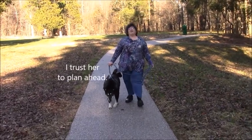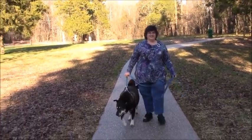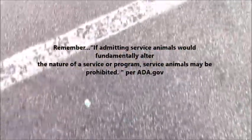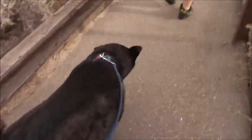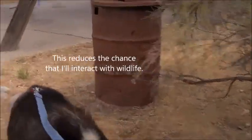Start planning on what you need to take your dog to the national park well before you arrive. Although the ADA states that service dogs can go just about every place that humans can go, there are some special considerations when it comes to national parks. Most national parks require service dogs and pets to be on a leash that's no longer than 6 feet.